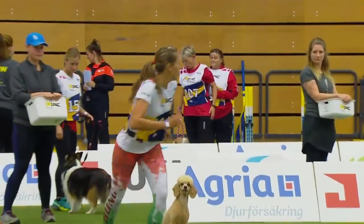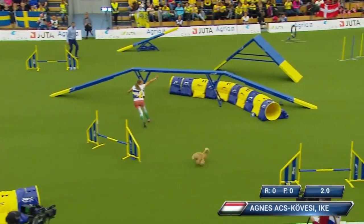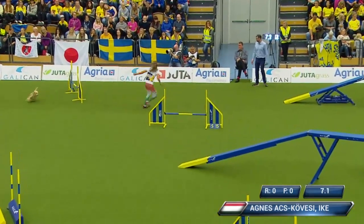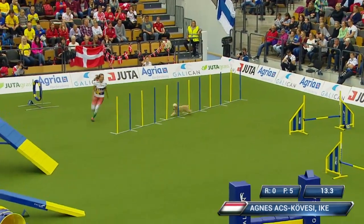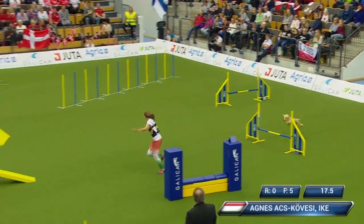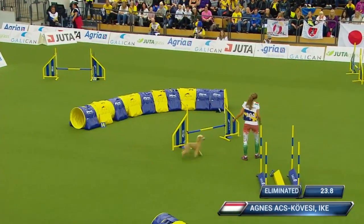Next team. From Hungary, we have Agnes Axkövesi with Ike, an apricot poodle. And I know she's been running apricot poodles for a long time at the World Championships. Before Ike, she was competing with Epi. Very nice weave entry. Wow. Looking so good. Will she get him onto the dog walk? Yes. She will. And straight into that tunnel, those tunnel traps.